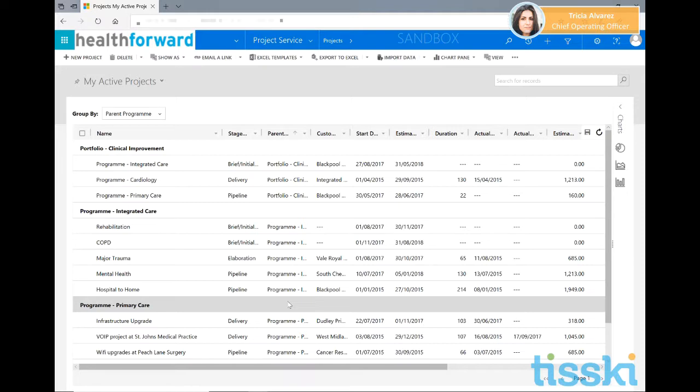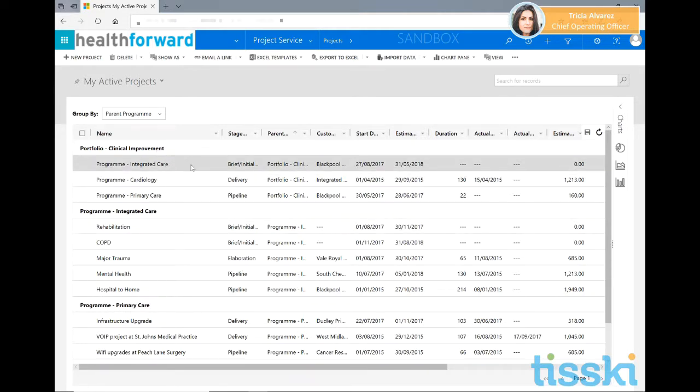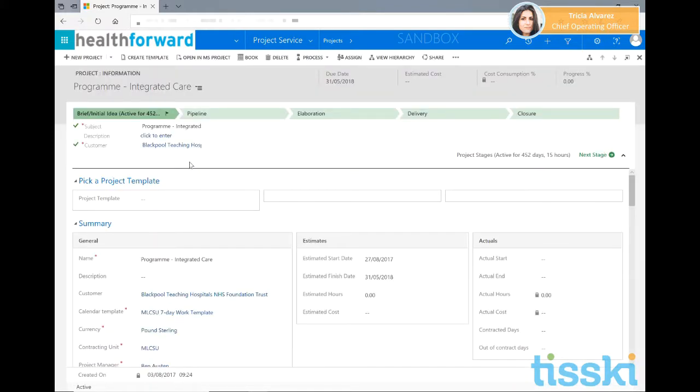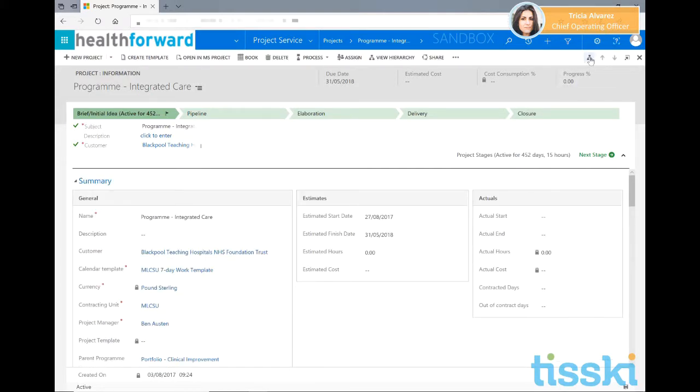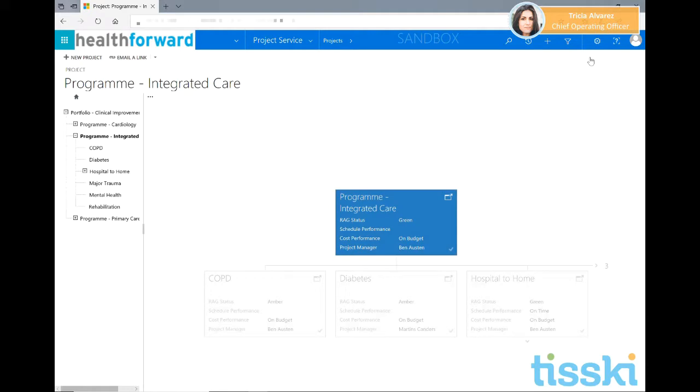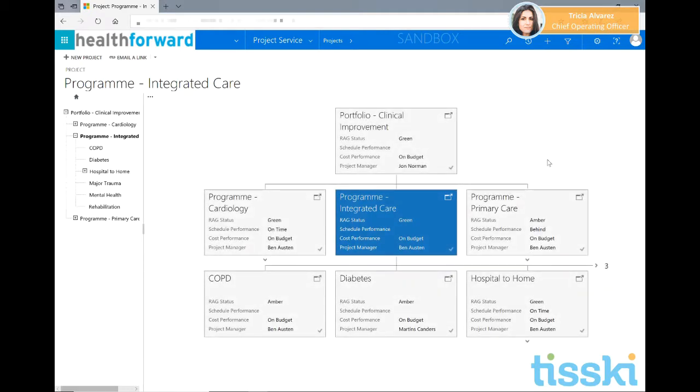Now, if we were to drill into one of these projects or programs of work, certainly as a COO in this case, we could make use of an alternative visualization to really drill into the relationships between our projects, programs and portfolios. And by clicking on the project visualization option there, we can see a nice intuitive view of, at the top of the tree there, our clinical improvement portfolio, then the 3 programs of work associated with that portfolio, and beneath those programs of work, each of the individual projects that make up those programs.